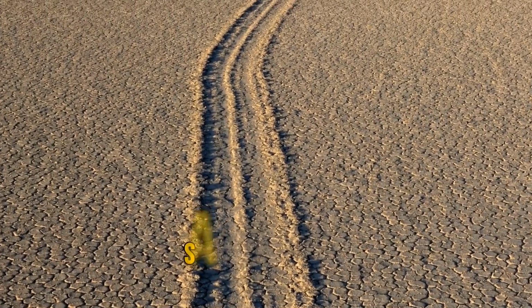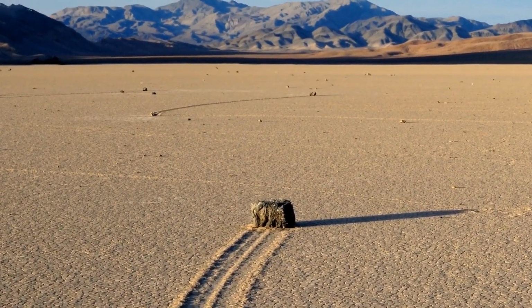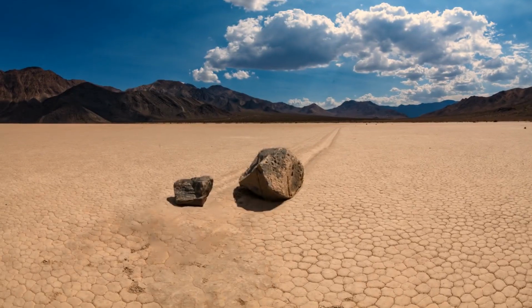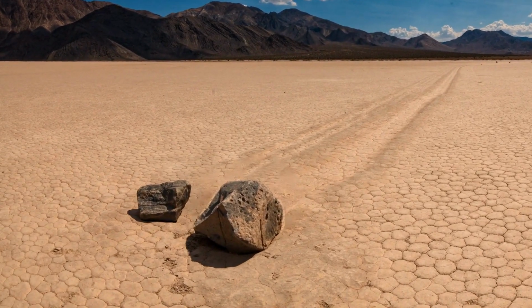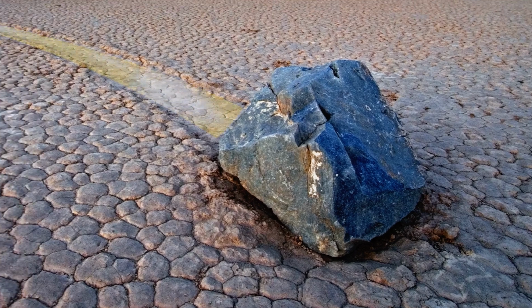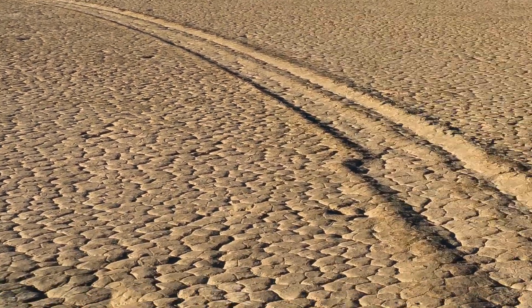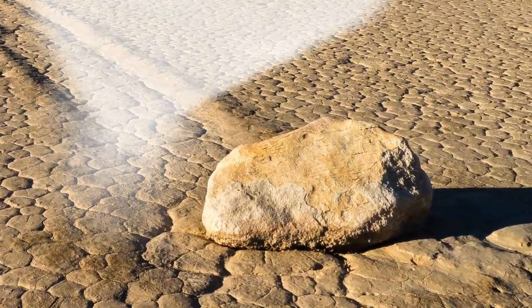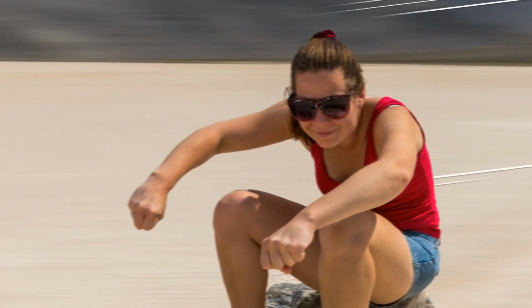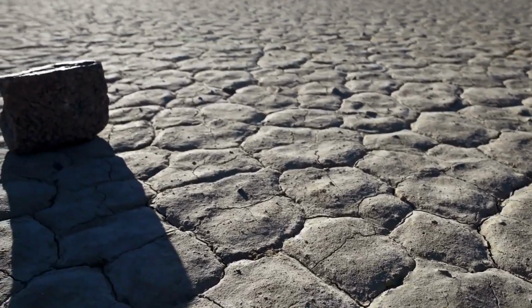The mystery of the sailing stones in California's Death Valley National Park has puzzled scientists for years. Heavy stones seem to have a mind of their own and move across Racetrack Playa, a dried-up lake bed. They leave behind a trail on the cracked mud. There were all kinds of theories to explain this phenomenon, from magnetic fields or dust devils, which are strong whirlwinds, to mischievous pranksters. No one has actually witnessed these rocks in action, which only added to the mystery.